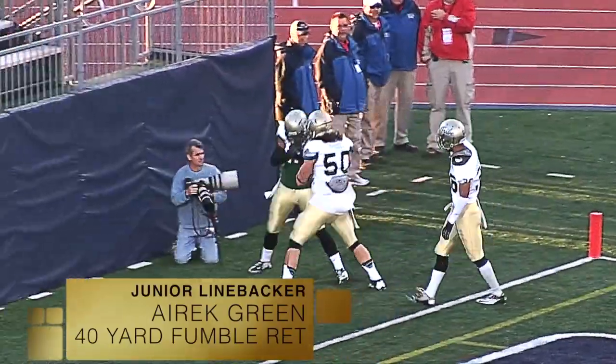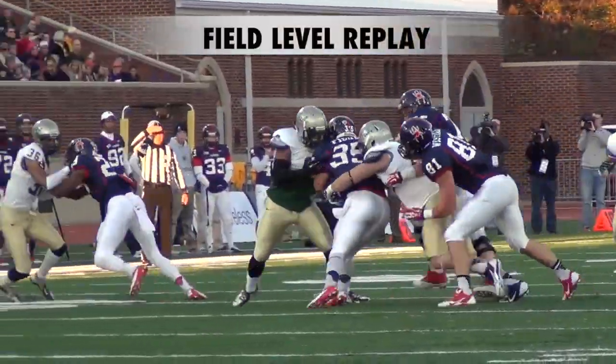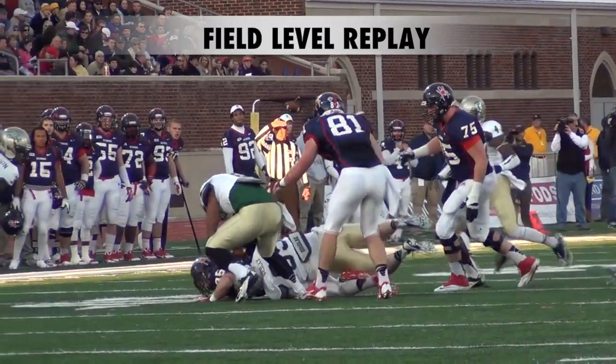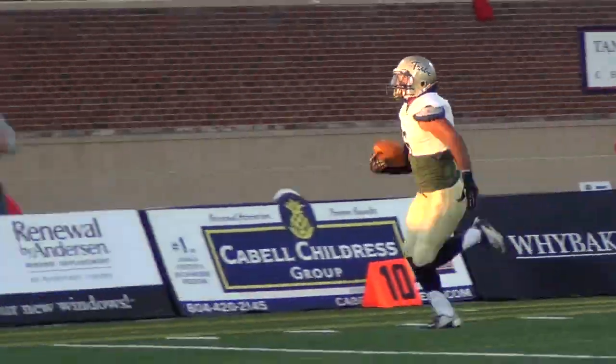Touchdown, William and Mary. Touchdown, green and gold. Eric Green either stripped the ball loose or picked it off the ground. It was across the way, but either way, it's a touchdown, and the Tribe has gone on top 9-7. That is a strip and a fumble by Eric Green.